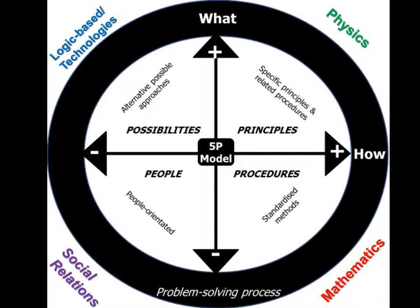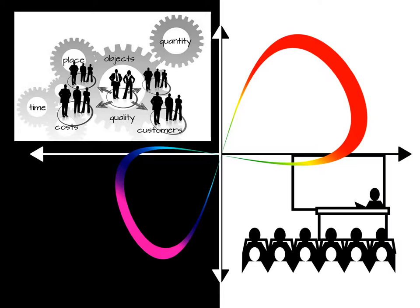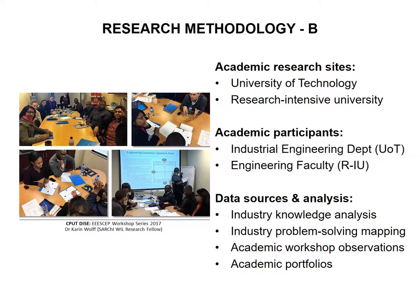So what does this mean for education? A key deliverable for my postdoctoral work is taking these research findings and the kinds of theories that underpin them back to engineering academics. As part of an international collaborative project on enhancing engineering educator capacity, I'm working across two very different institutions: at a University of Technology, where I work with an entire department, the Industrial Engineering Department, and a research-intensive university, where I work across the whole faculty.